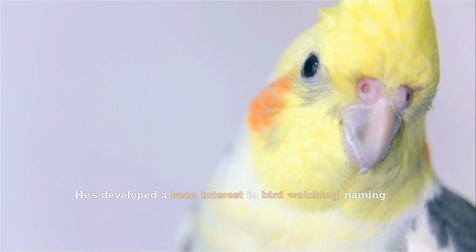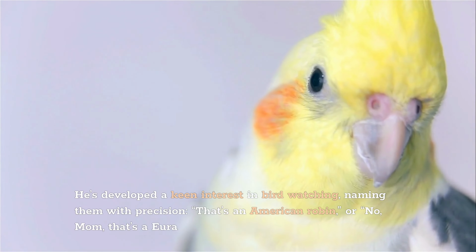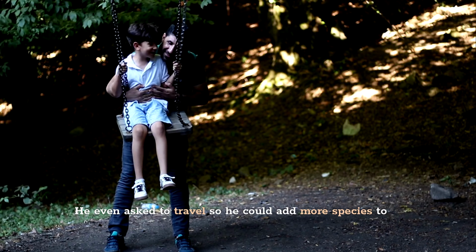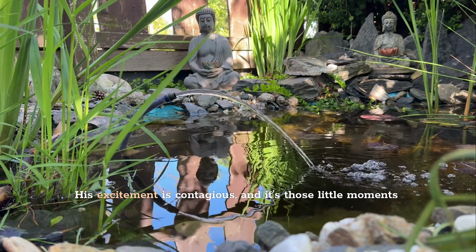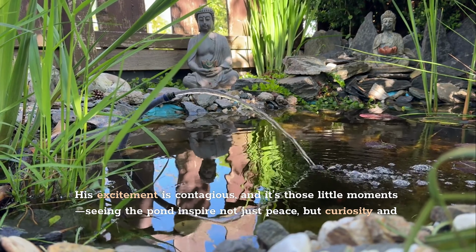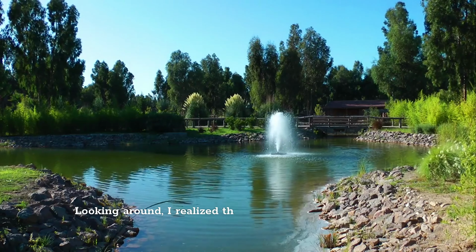He's developed a keen interest in birdwatching, naming them with precision. "That's an American robin, or, no, Mum, that's a Eurasian collared dove." He even asked to travel so he could add more species to his birding app. His excitement is contagious, and it's those little moments, seeing the pond inspire not just peace, but curiosity and learning, that make every ounce of effort worth it.